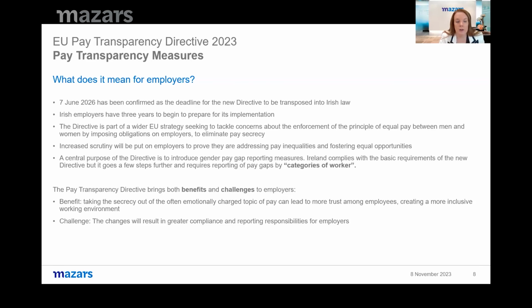And I suppose some of the key pieces within this directive, which basically has been transposed into Irish legislation as of June this year, but it has a 3-year transposition deadline, so it will be fully in effect by the 7th of June 2026. Okay, so really from now, I think the key message is you have a limited time frame in terms of the 3 years to prepare for its implementation.